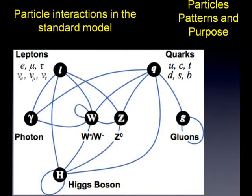Over here, the photon interacts with anything that's charged. So it interacts with the leptons, the electrons and so on. It interacts with the quarks because they're charged. It interacts with the W bosons because they're charged. Okay? But it doesn't interact with itself.